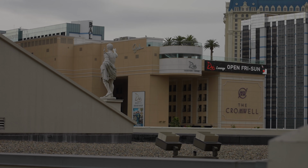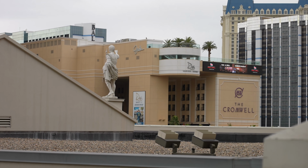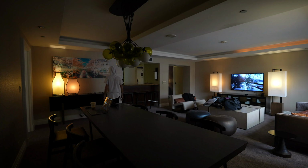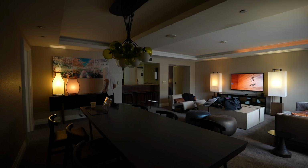Okay, it's late. I gotta do a little bit of work before I can sleep. I know I'm a little bit different than your average Vegas person, but it is what it is. I gotta keep working hard. This bed might be truly the number one most comfortable bed I've ever slept in in Vegas. I just did not want to get out of bed this morning.